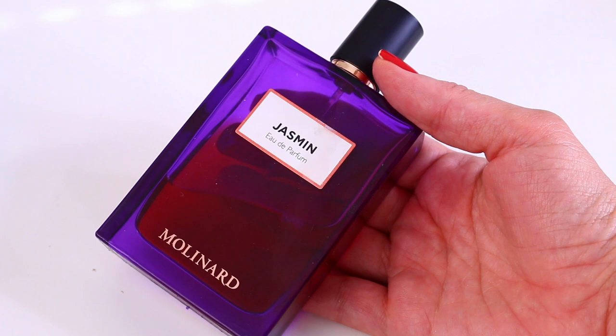Relatively new Jasmine in my collection by Molinard. I got it secondhand, almost half full. This is the most indolic type of jasmine that I have in my collection. It's relatively new, so I'm definitely keeping that.